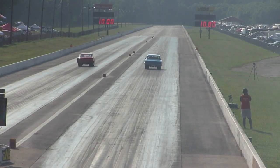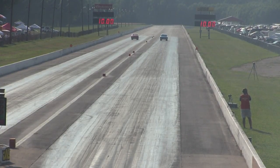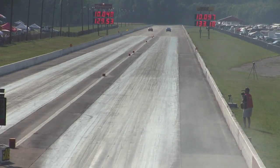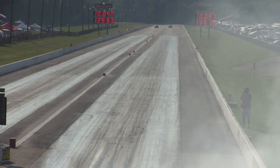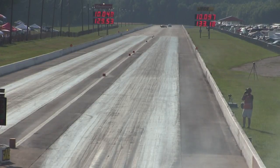Oh, both these guys have killer reaction times. 00 reaction times for each of these drivers. And at the stripe, it's Daniel Wright taking the win. He had a 005 reaction to Wayne Hardy's 007. He takes the win with a 10:04 to a 10:09.